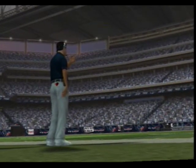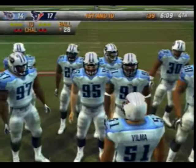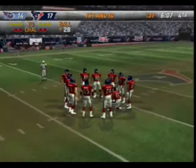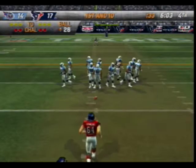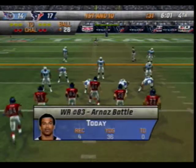Well, you look for the open guy in any play, but there is a progression. You look to your first guy, then your second, and so on. He did a nice job of going through the progression that time. First and this is the ninth play of this drive.